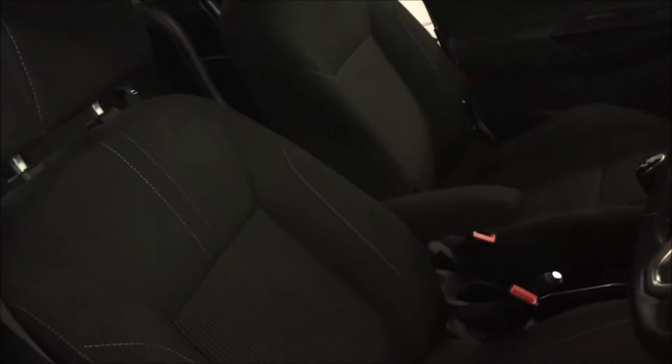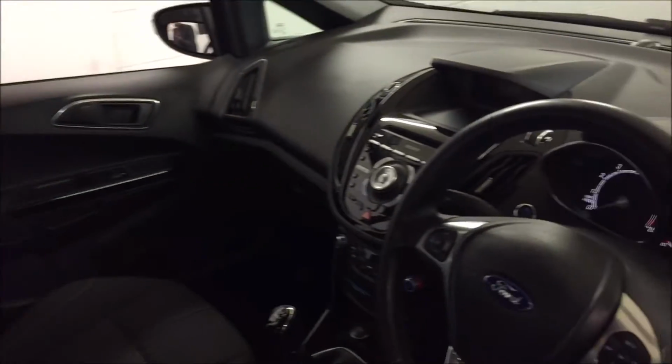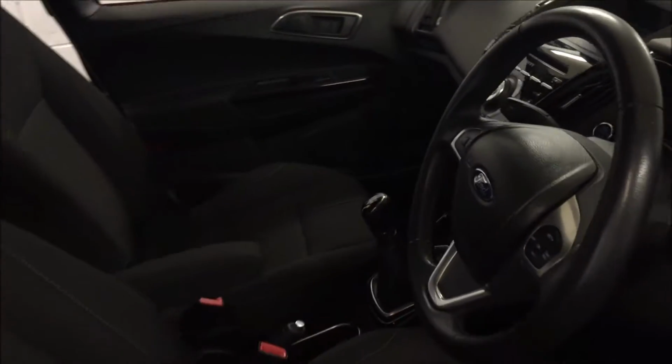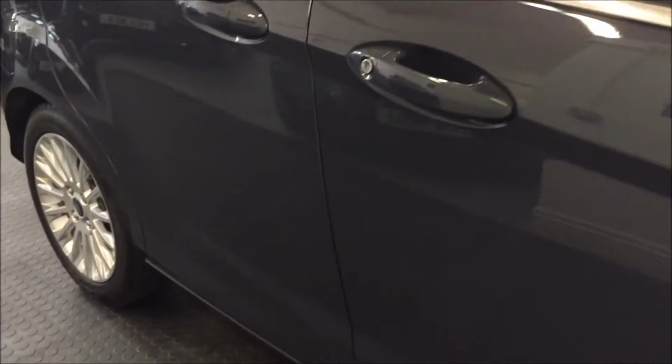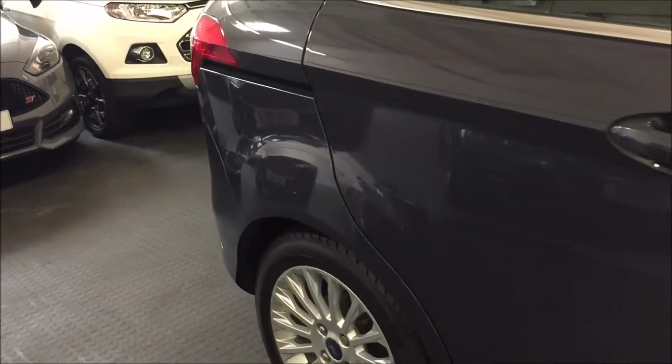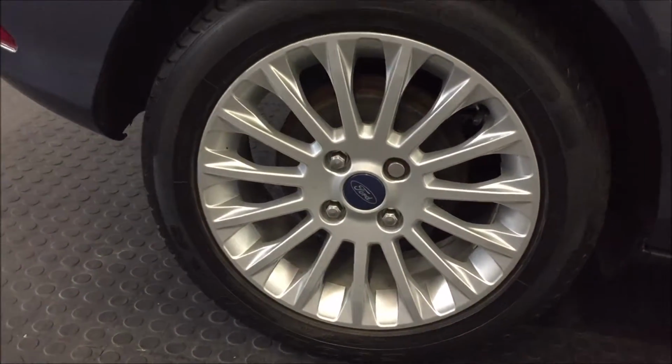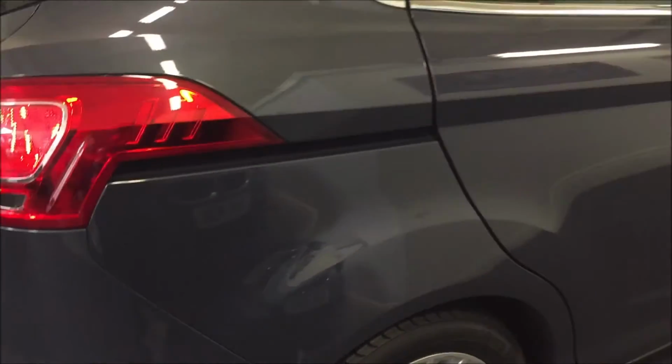Electric folding exterior mirrors. You have the multi-function steering wheel, which benefits from cruise control and audio controls on there. It's got auto lights and rain wiper sensors. It's got the benefit of DAB radio and Bluetooth music streaming. It's got Bluetooth phone preparation. It's got the USB audio interface and it's got climate control.